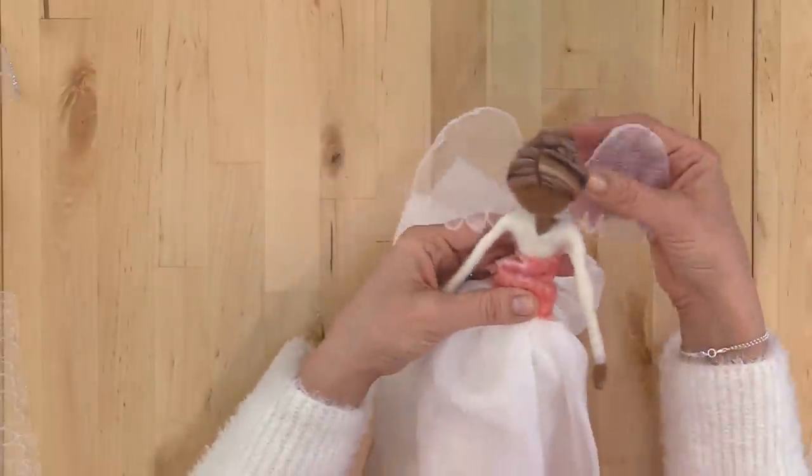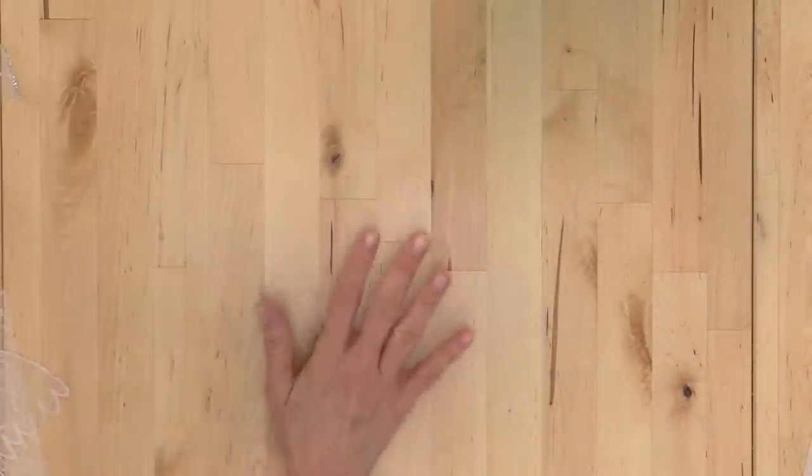Cool? Everybody's in love with the wings. Okay, the wings. I think, let's see, what did we get? Mind blown. Mind officially blown.